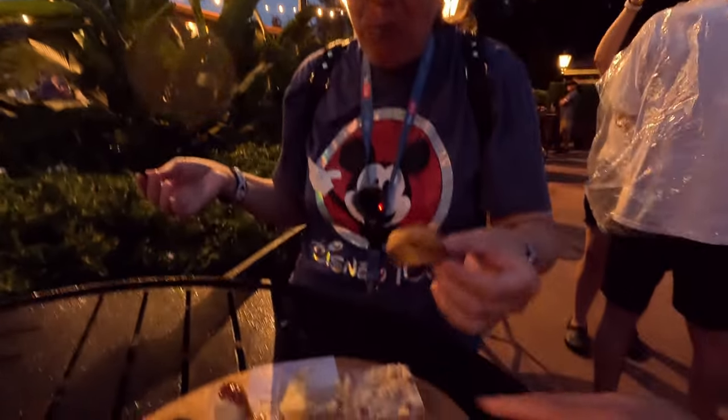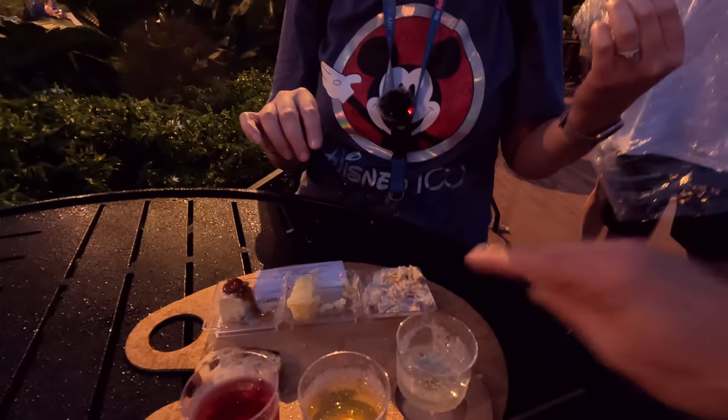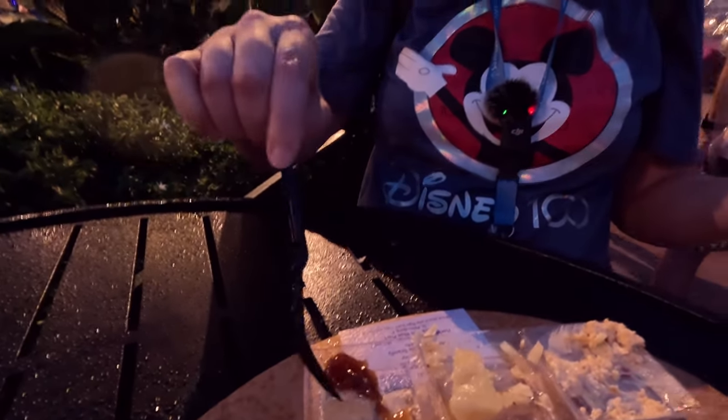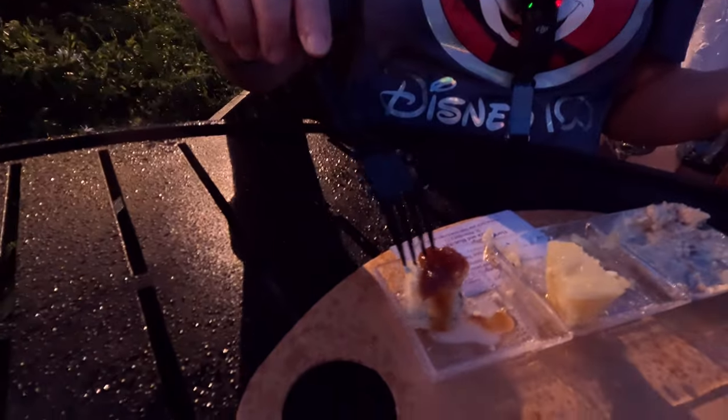So this was your pimento, though. Yeah, pimento. And it had a kick to it. Yeah. I really, really like that. And then this one is like a giant hunk of parmesan with honey at the bottom. And it's awesome. And then this one, I'm not quite sure. It kind of looks like blue cheese. Yeah, it's blue cheese, but with something sweet on top.